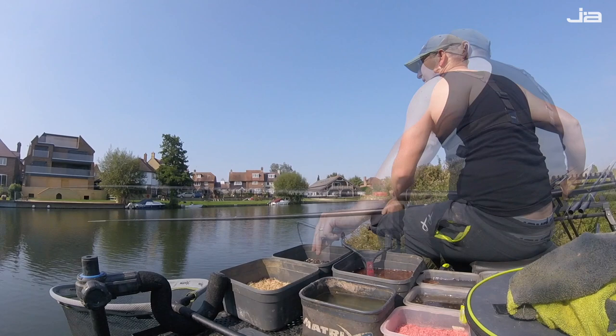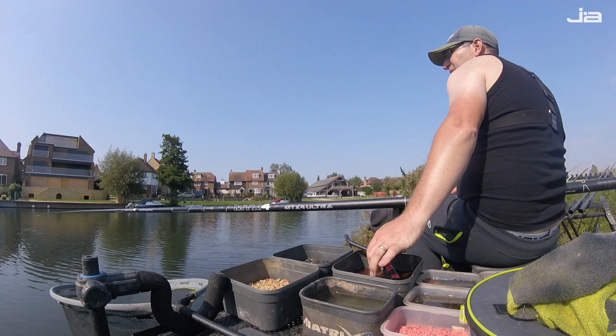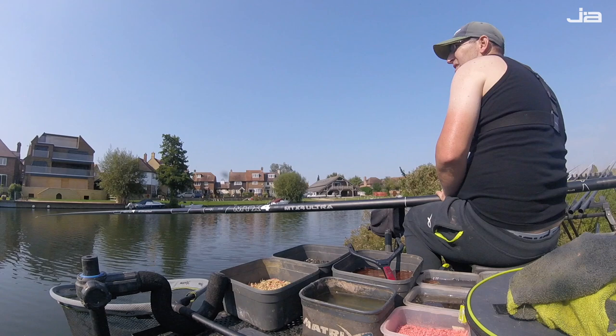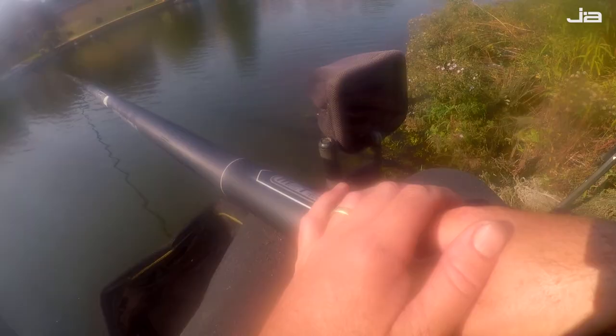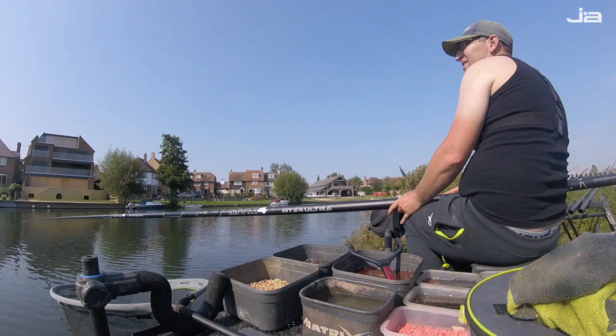Keep firing hemp and casters over it. Hardly any flow. I'm not going to fill it in with casters, I'm not going to lash it in. Made that mistake in the past. I think there's fish there and they're just being very cagey so far, which is not a good sign.